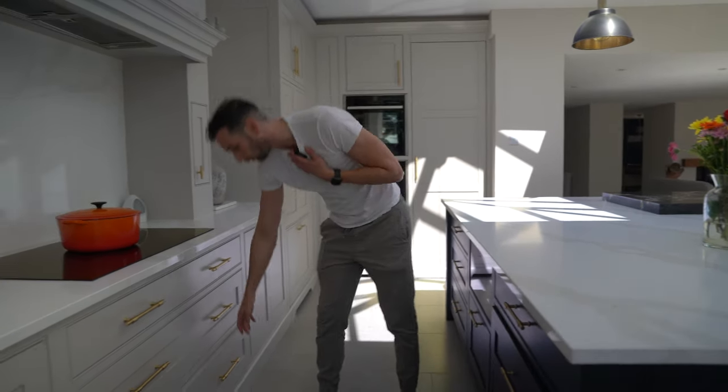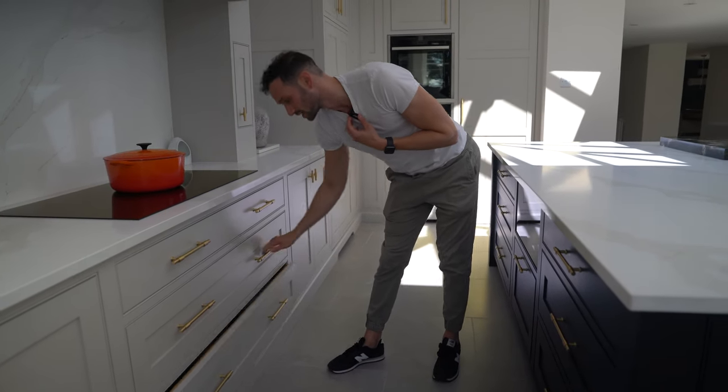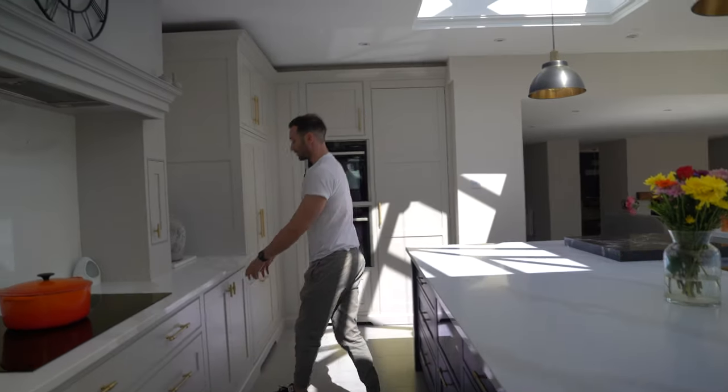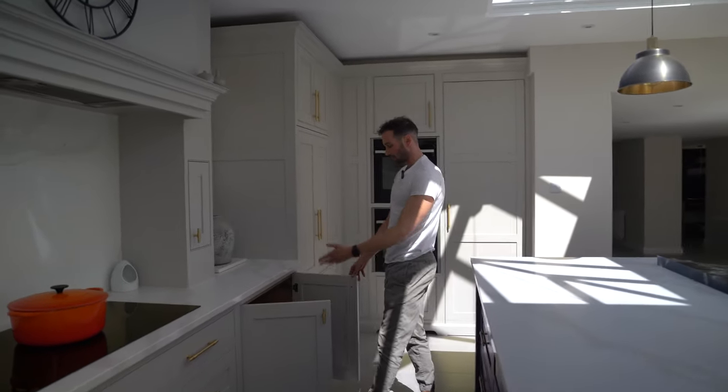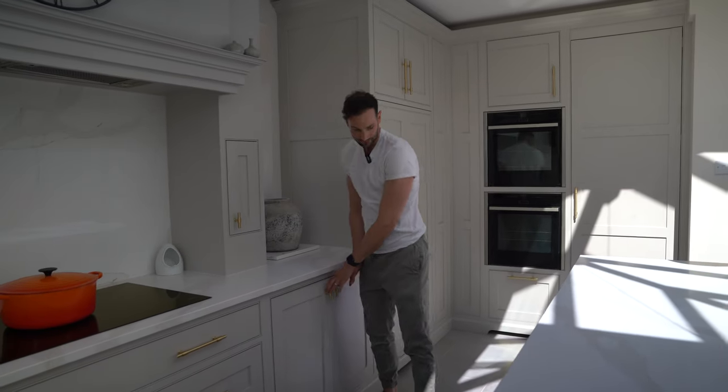And below the hob on this side, plenty of storage for baking dishes and for pots and pans, etc. On the other side of the hob area, we have a double door unit. Clients are using it for more baking wares.